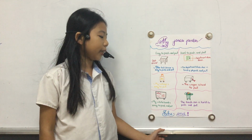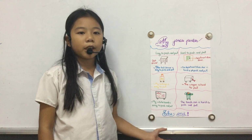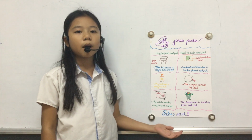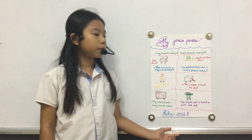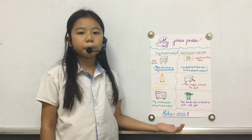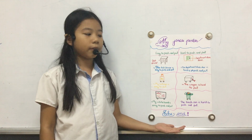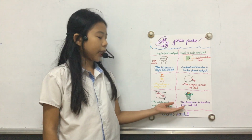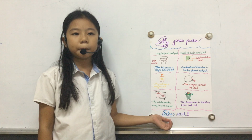The third thing is hard to push and pull is the trash can. The trash can is hard to push and pull because it is very heavy too. We need to push and pull it to bring trash out of our house. We use the trash can at home and we use it to keep trash.